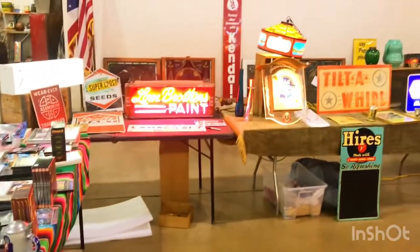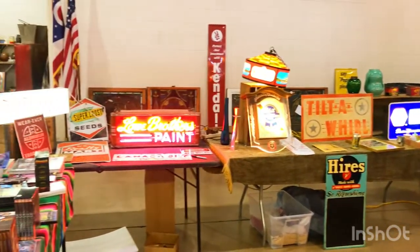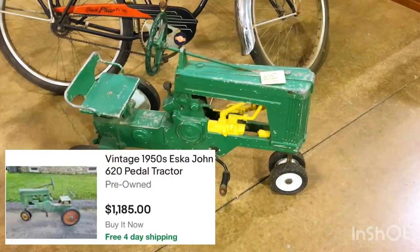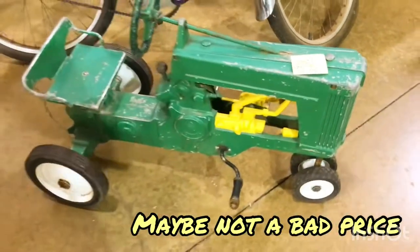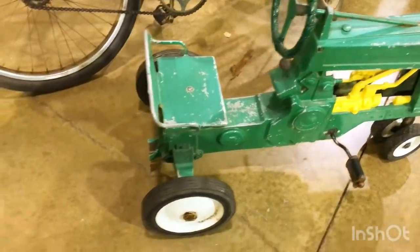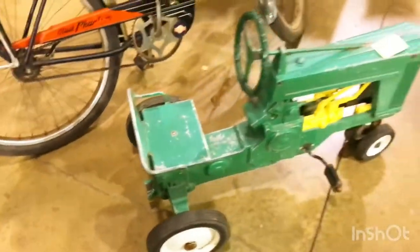There's some nice signs back in the back as well. Got a little John Deere pedal tractor that's got a lot of wrong parts on it. And we got $650 on it. It's got the wrong paint, wrong tires, wrong wheels, right? And it's even broken in the back. Seems pretty pricey for $650.